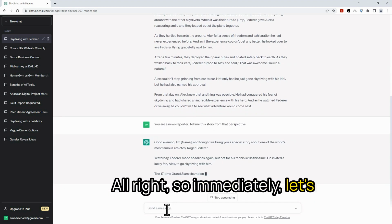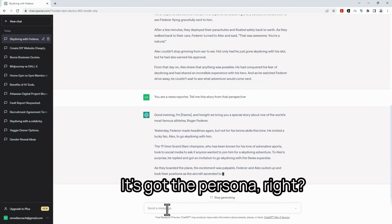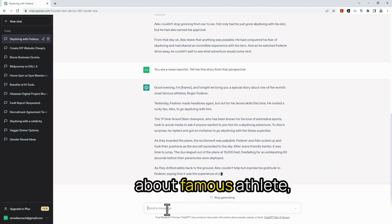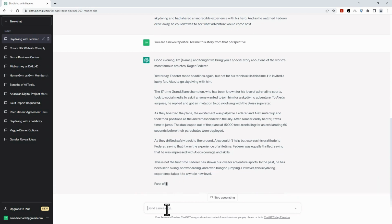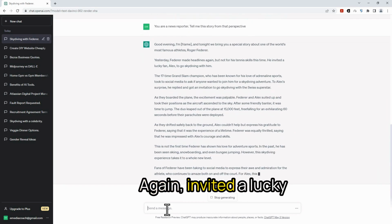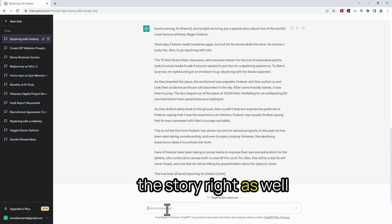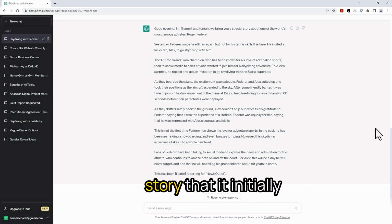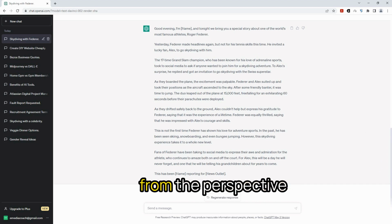All right, so immediately let's see if it gets the persona right and the story right. Yep, it's got the persona right, bringing you a special story about a famous athlete, and it's also getting the story right. Yesterday, Federer made headlines again, invited a lucky fan, Alex, to go skydiving with him. So it's got the story right as well from that perspective, and that's pretty cool. It's remembered the story that it initially told, but it's flipped the switch and told me that from the perspective of the news reporter.